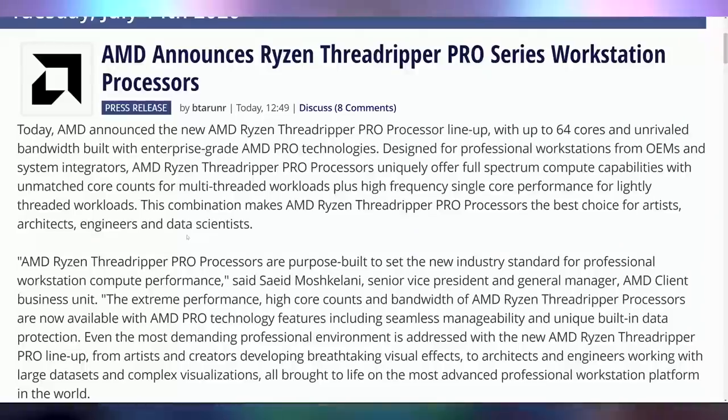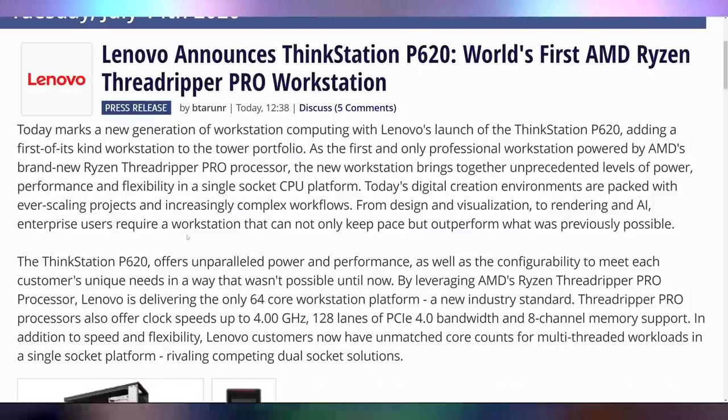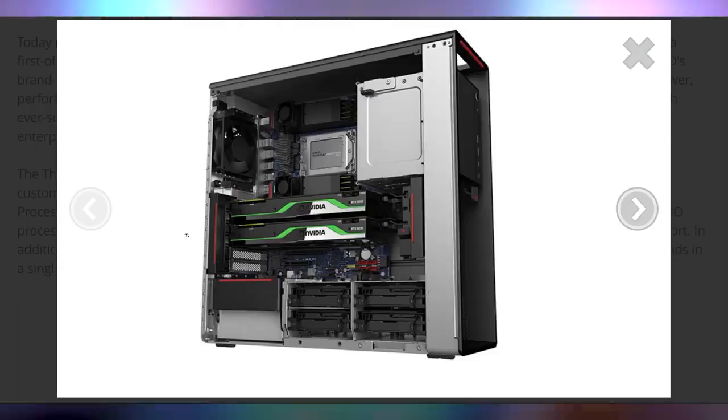But while we're still waiting to hear more about next generation Navi, we got unveiled from yesterday officially by AMD that Threadripper Pro is officially real. That getting confirmed, the 8-channel memory, the up to 128 PCI Express 4.0 lanes, all of that delicious goodness of Threadripper Pro exists, and you can find it in the Lenovo ThinkStation P620, which is gonna be the world's first AMD Ryzen Threadripper Pro workstation, as you can see here.